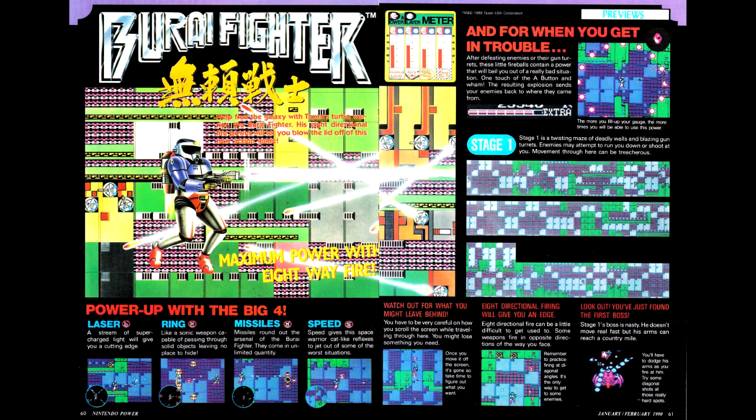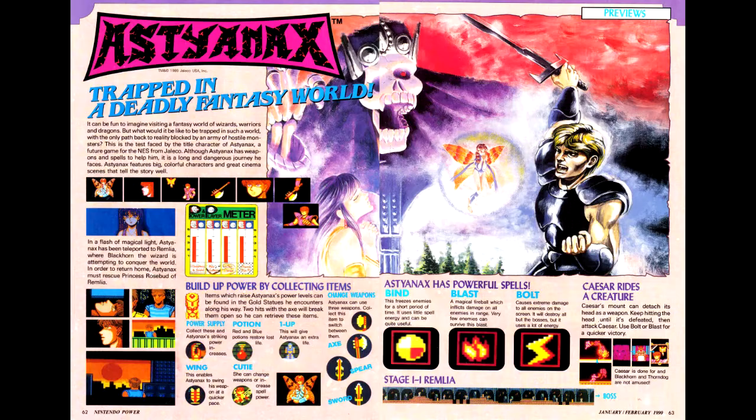Next we have Burai Fighter, which is a jetpack shoot-em-up from Taxan. For those who are unfamiliar with the concept, jetpack shoot-em-ups are shooters where instead of controlling a spaceship, you control a guy who's got a jetpack. This means that you have a dramatically larger sprite than in most other games, but they try to compensate for this by letting you shoot in about 8 directions. I wouldn't be sure if I consider that a fair trade, though.